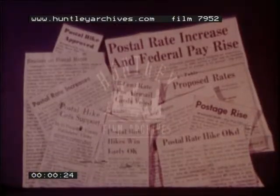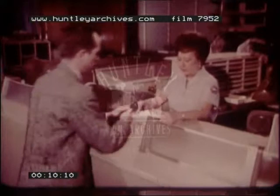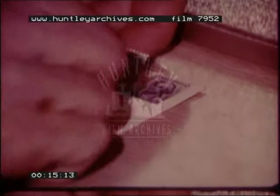Just about everything possible to tell people about the new rates and make it easy. But we're worried about the folks who think the 5-cent stamps bought before January 7th are still good. Well, if you're one of those, yes, they are good, if you add a penny stamp to meet the new 6-cent rate.